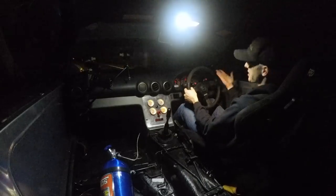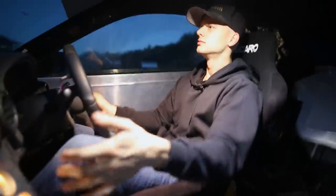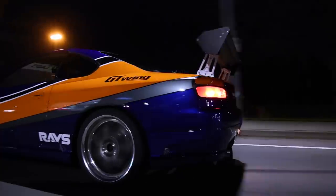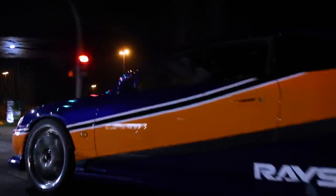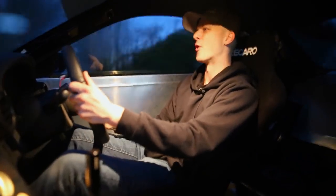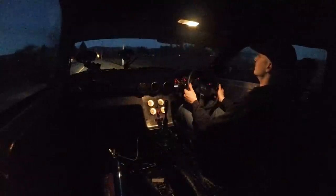Of course, I'd much rather there be an RB26 under the hood. For a lot of us import enthusiasts, an RB26 swapped S15 is basically the dream. It's been about a year since I've last driven an SR20, but they always seem to have really reliable torque, and always enough torque to kick the back end out, even with the factory LSD.